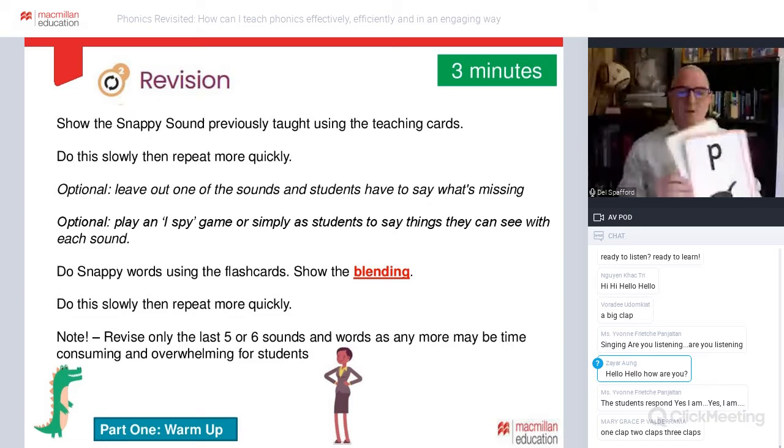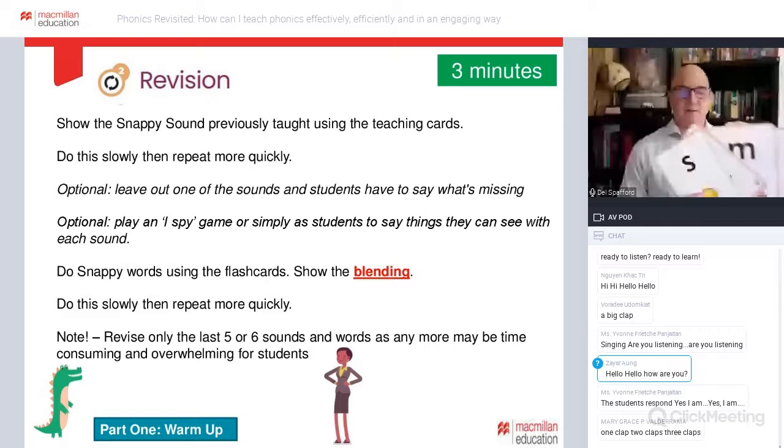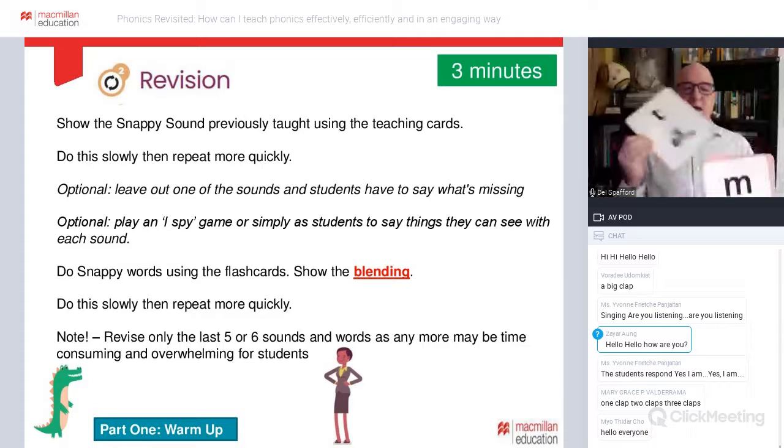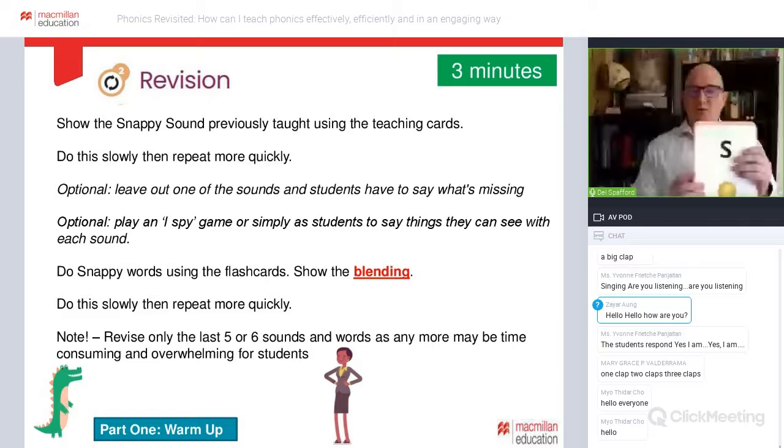You can also play an omit game where you might take out one of the sounds. Okay, so here we've got, let me just show you, we've got these six sounds. Now, I'm going to remove a sound, and I'm going to shuffle up my cards.